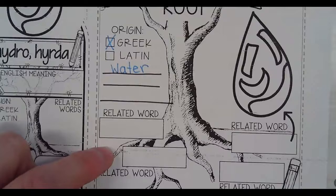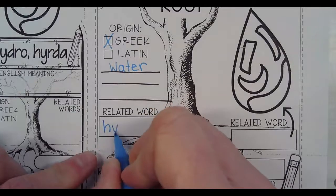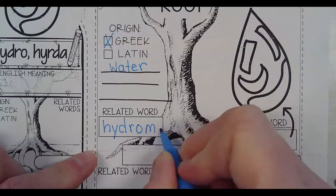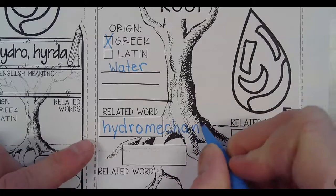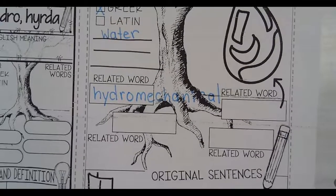What were some of the related words you came up with? Give me one. Your favorite word that you came up with on your paper. Spell it. Holy cats, that's long. Hydromechanical. If you've already gotten the words there, you don't need to add that one. If you needed one for one of the spots, you can add that one or one of the next ones that come up.